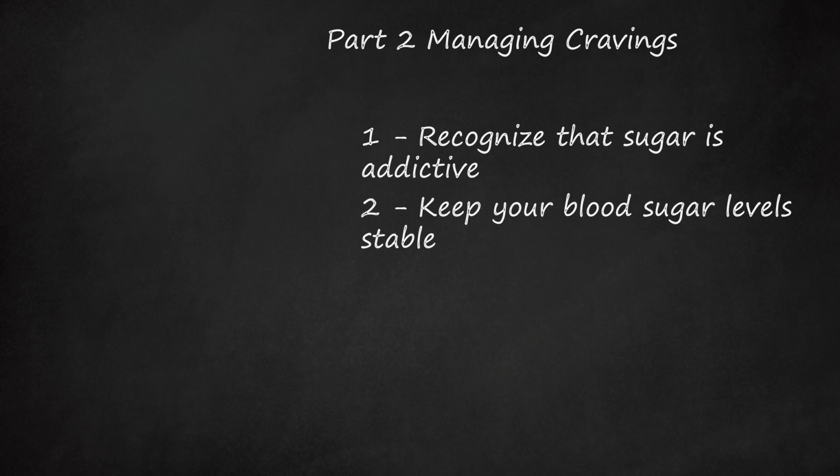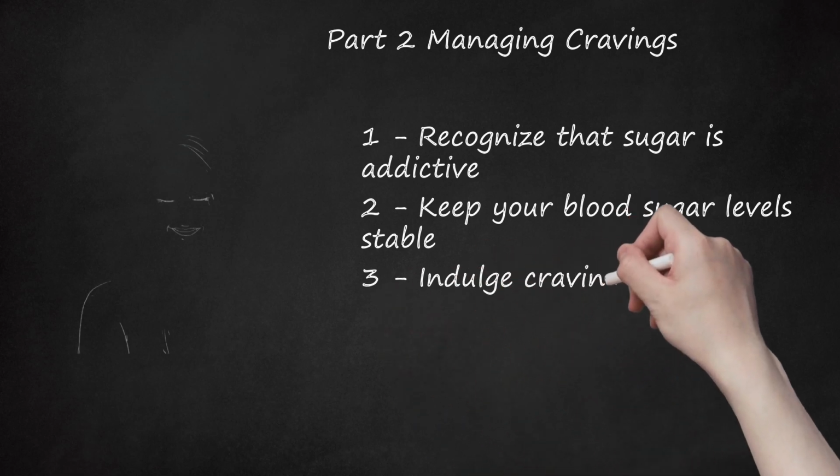It is also important to eat foods that your body will metabolize slowly, such as complex carbohydrates and proteins. Try having a meal or snack once every 3 hours to help keep your blood sugar levels stable. Focus on eating foods that will help to stabilize your blood sugar, such as fruits, vegetables, and whole grains. 3. Indulge cravings with fruit.